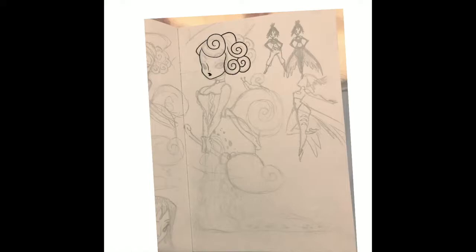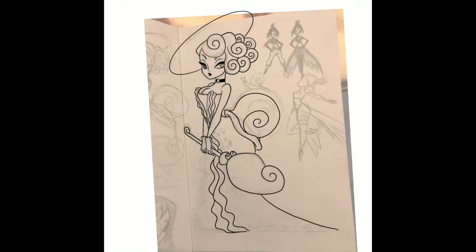All right, and on to witch number three. Now, witch number three came together so quick. I think it was my second drawing, and I already had her all figured out.